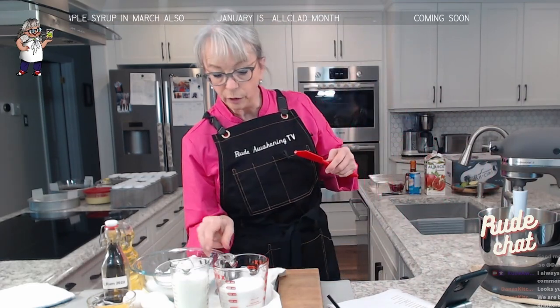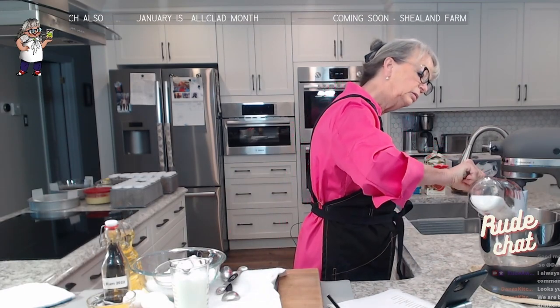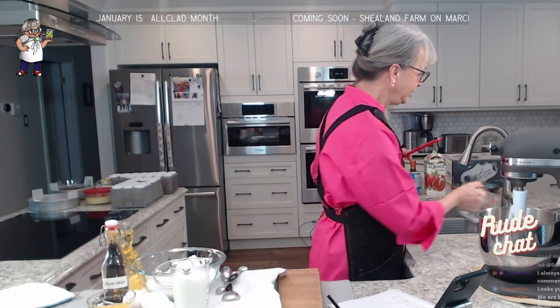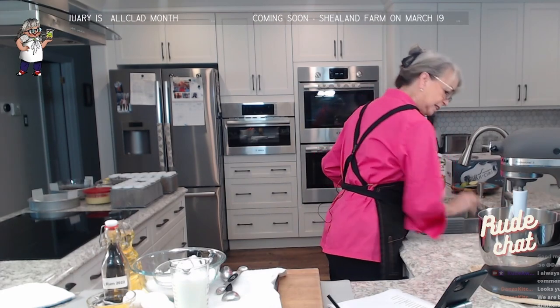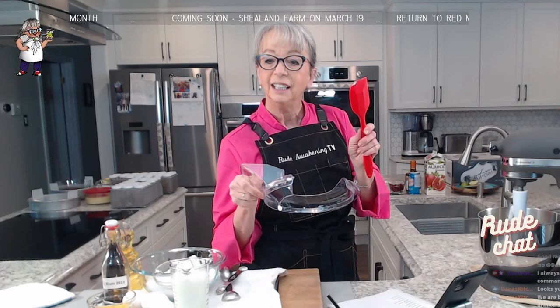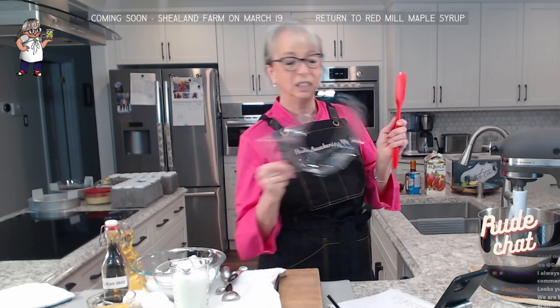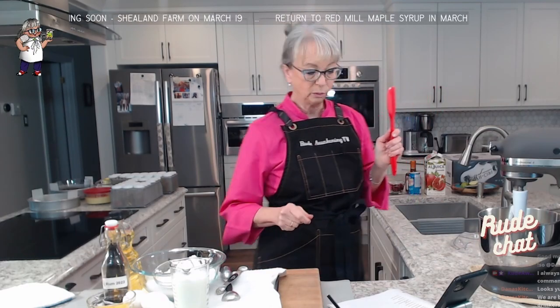And the next thing we're going to put in is 1.5 cups of sugar. I could be using, this is new for me, this chute and guard that goes on my KitchenAid. I think I like it. This is a first, this is like its first voyage, so we'll see.